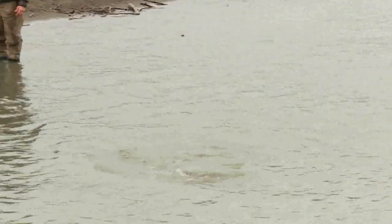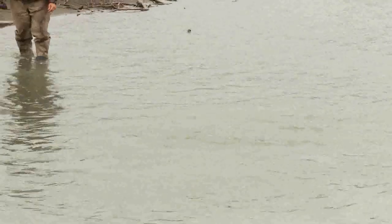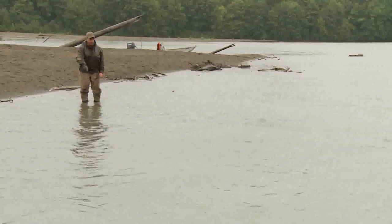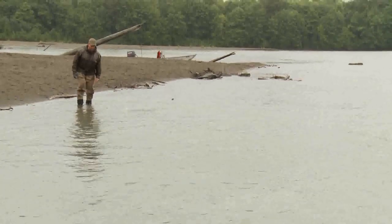Watch that wood. I should have taken him right up there. Why, you got wood? Well, you're out of there. There's no wood in here. Isn't there? Nope. There you go, Don.